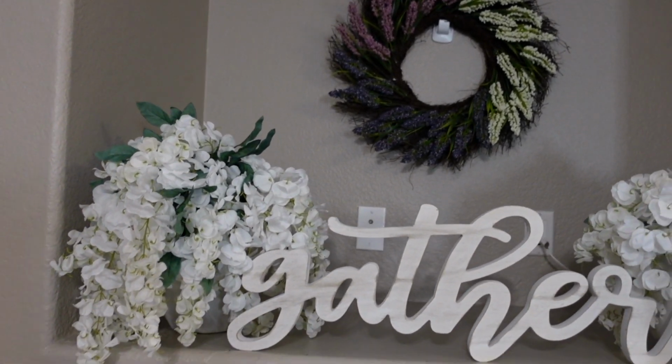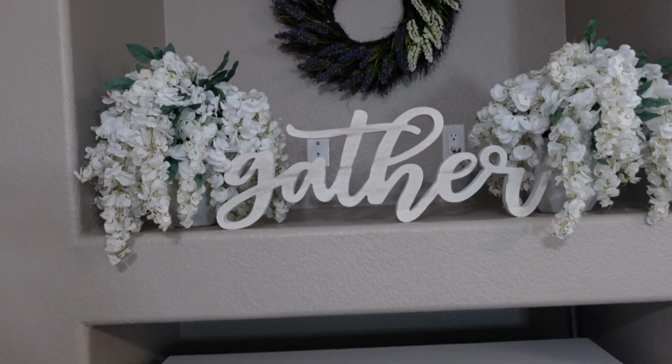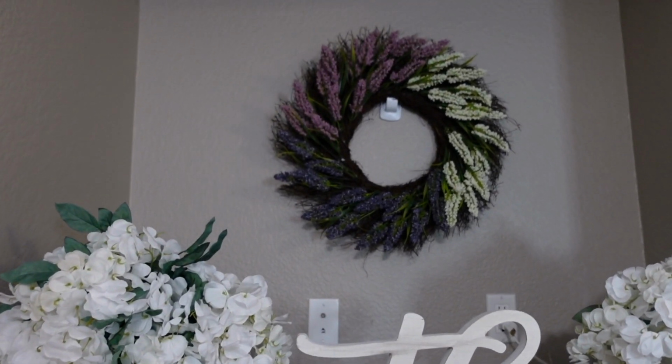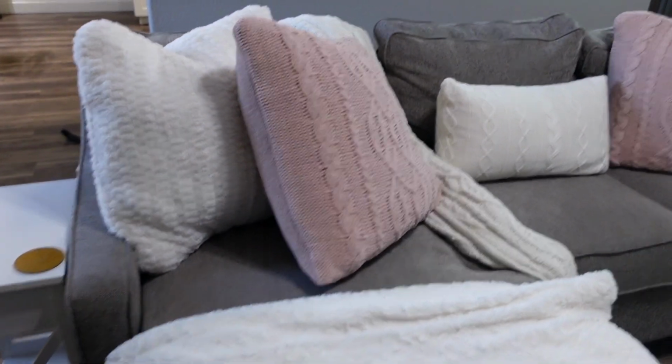Up here, I think this came out so pretty and just like super bright and fresh. I put the little flowers there and my gather sign, and I like how that adds a lot of spring colors. And we're gonna go back over here to the couch.